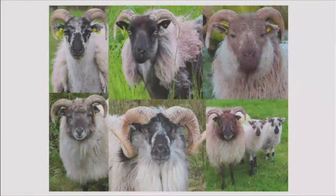Now, these photographs of some of my flock show the range of colours in their faces, variation in the shape and size of horns, and you'll notice that's Bede again at the bottom in the middle. He's got an inverted white V on his face, and if you look carefully, you'll see hints of that on some of the other sheep, and that's quite characteristic of Boreray sheep.